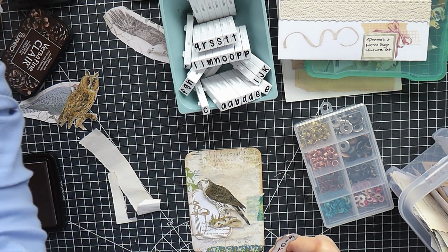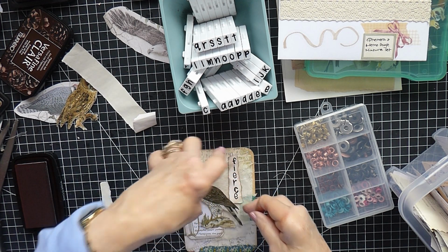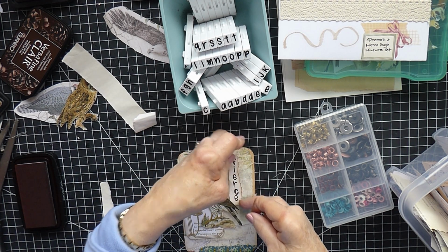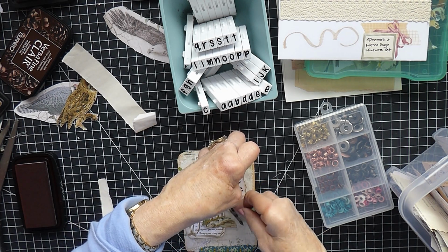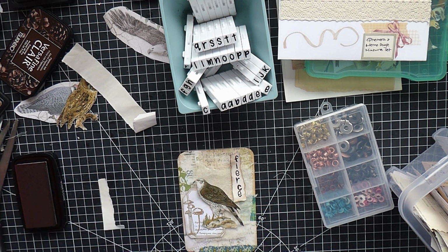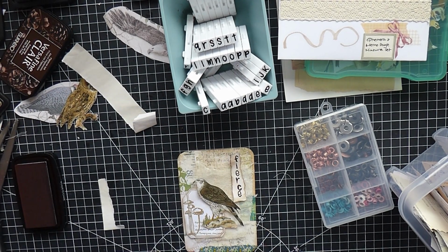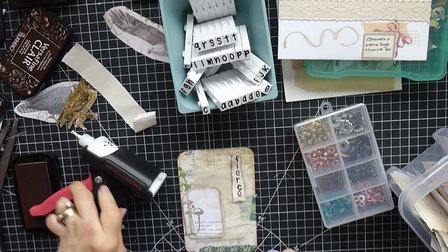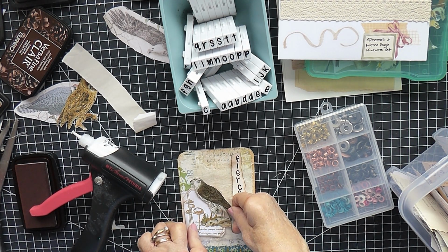Right, let's see how that would look on here. Yes, because he is very fierce, isn't he? Yeah, the C's gone a bit awry, but never mind, you can read it. It's okay. All right, let's get a bit of gluing going on here. I'm going to put him where I want him on there.